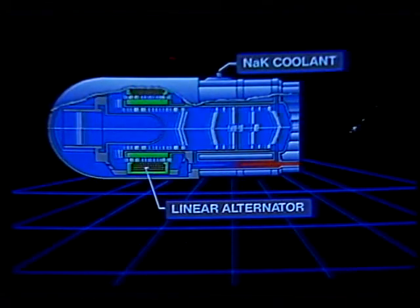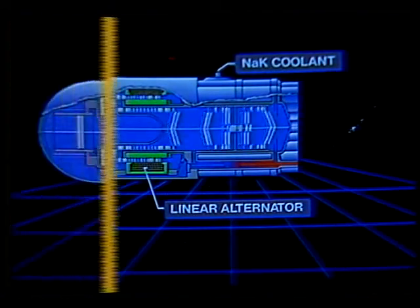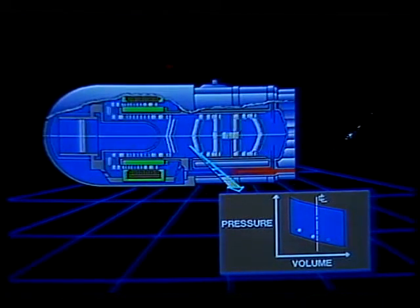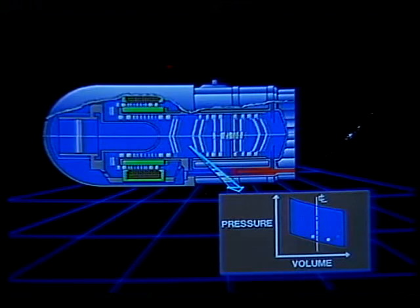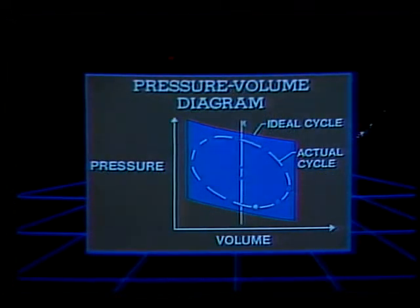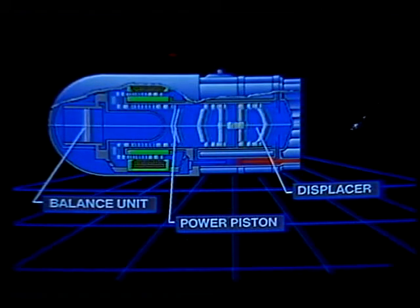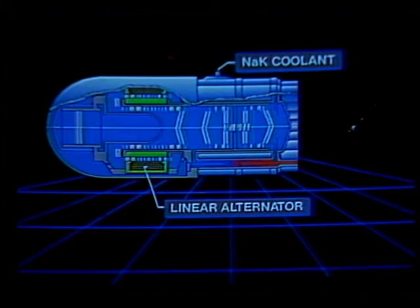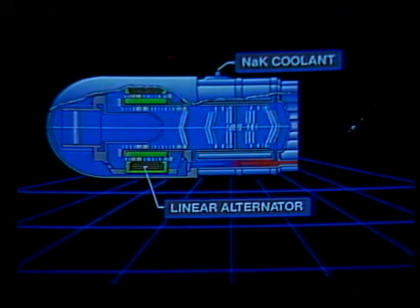Magnets in the power piston oscillate through the stator laminations to produce alternating current. The pressure volume diagram shows the cyclic variation of pressure and volume in the working space between the power and displacer pistons. The area enclosed by this diagram is indicative of the engine's thermodynamic power. The following computer-generated animation shows relative motions of the three pistons. For clarity, their speeds have been greatly reduced from the normal 90 cycles per second operating frequency.